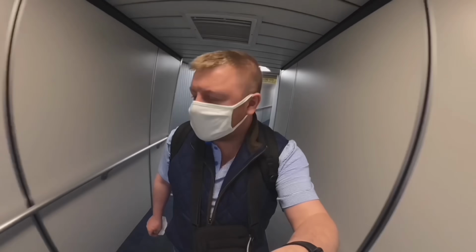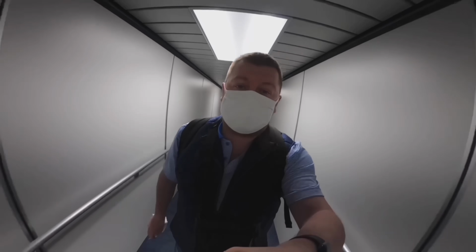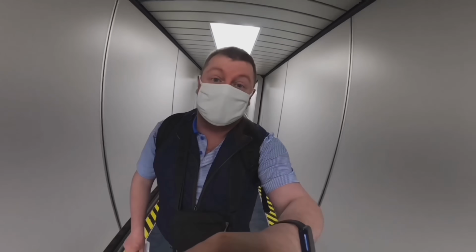All right, here we go, an empty jetway. We are boarding for a 9:32 departure. It's going to be about 4.5 hours over to Los Angeles. Let's check out Delta One Suites. I'm looking forward to it.